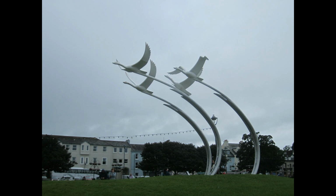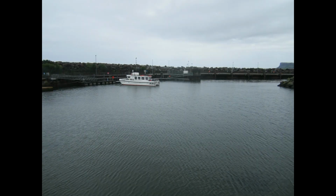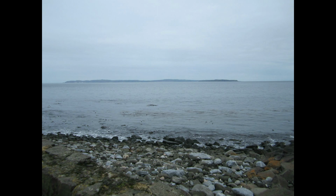Ballycastle was our next stop. This is where we had lunch. It's got a small harbour, a very nice small place. It's supposed to be the best ice cream around, so we had to have one of those. Rathlin Island in the distance.